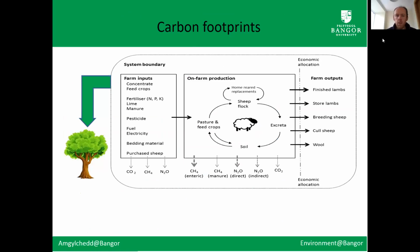So if you are going to be undertaking a carbon footprinting activity, what happens? What does it mean? Well, think that this is your farm in this chart. And to all intents and purposes, what we do is calculate all of the inputs over a period of a year, usually. So we'd calculate the amount of fertilizer that a person uses in a year, how much concentrate.